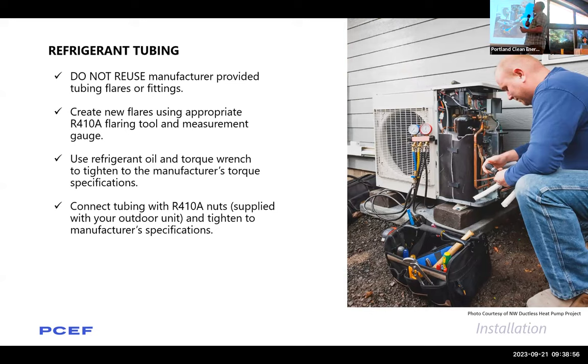Refrigerant oil, using a torque wrench to get the manufacturer specified torque on those flared fittings. Going back to what we get wrong oftentimes, improper refrigerant levels, both too much and too little, exist all over the country way too often. And a lot of times that can just be, through the life of the equipment, a very slow leak over time, which means that you're putting out R410A or soon to be R32 or anything like that.